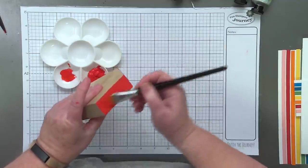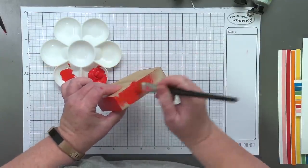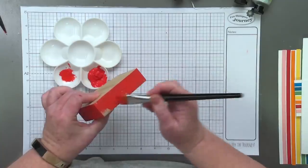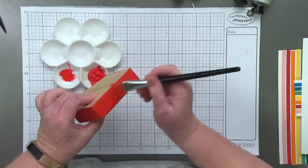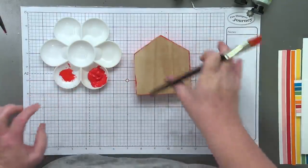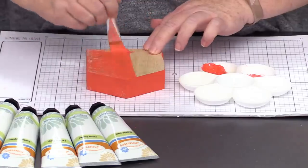Now, some paints, depending on their pigment and whatnot, do a little bit more coverage than others. So what you're going to do is just kind of work with it. Sometimes some colors might need a little bit more coverage, so you might even have to, after it dries, do a second coat. But my candy apple color here is a very strong red, so it's going to be fine. Then after I paint it, you know the drill. I'm just going to go ahead and paint it here and continue doing so.